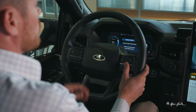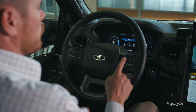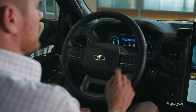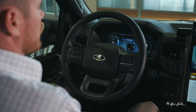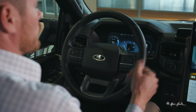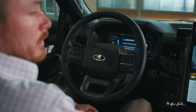So under my view, it's this. If I click the down button, this is one of the ones that I have pre-saved. I can click and hold the OK button to reset that trip. I can go down and down again. I've got tire pressure here showing 37, 37, 36, and 38, excuse me. Click down again, and I'm back to configure my view.